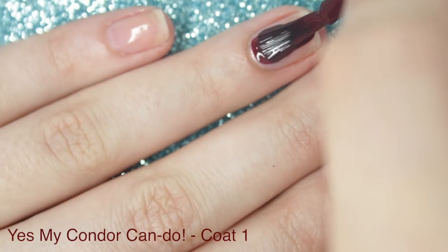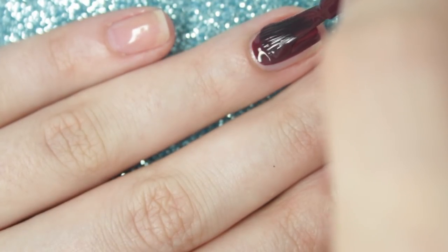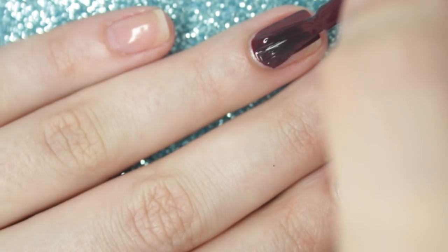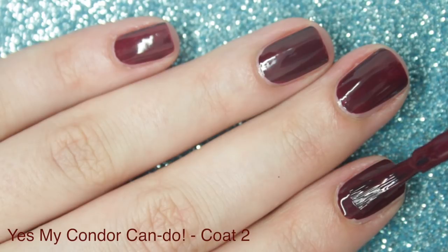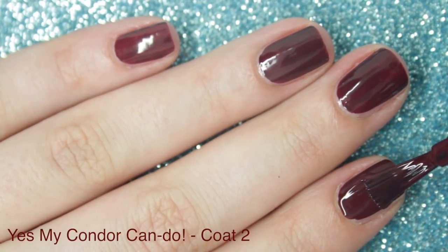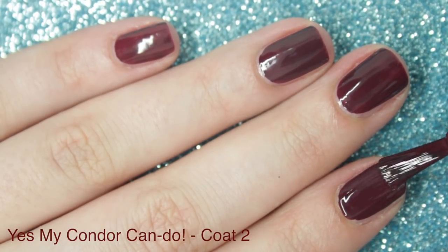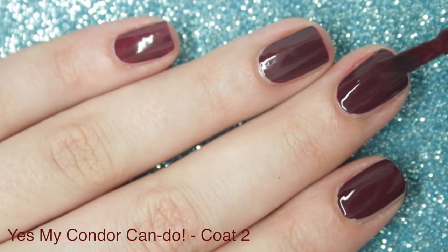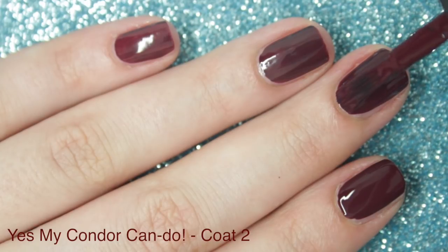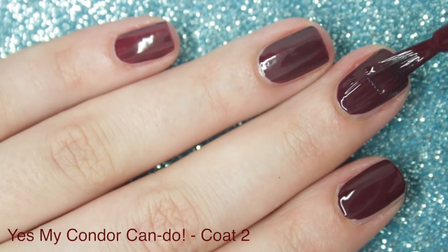This has a really nice, easy to apply formula. It's nearly opaque in one coat, but I do see a couple bald spots still, so I will be applying a second coat. It dries incredibly glossy, and I actually didn't use a top coat for any of my swatch photos. The second coat kind of deepens up that color a little bit, and it's fully opaque in two coats.